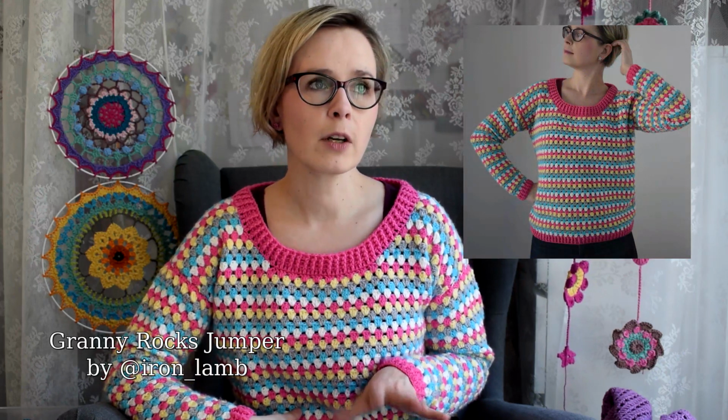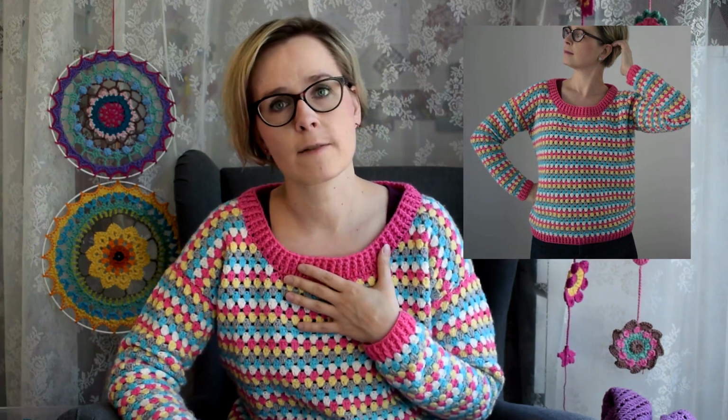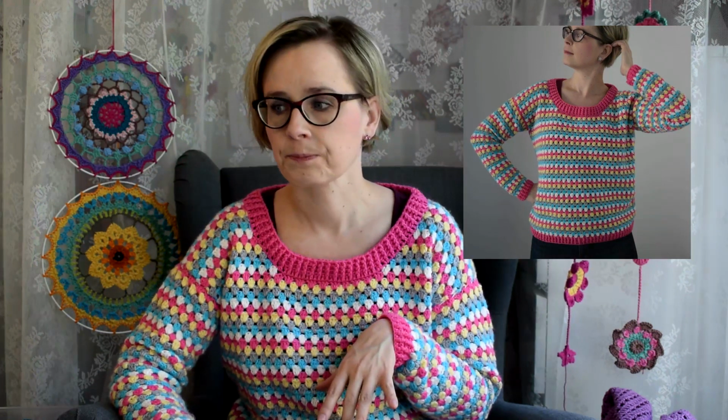I started to make this in the beginning of March and I was able to finish it by the end of March. And with this jumper I took part in the Rosina's from Jeans and Roger Granny Cal crochet along. And I really loved making this and I really love to wear it. It was easy to make.